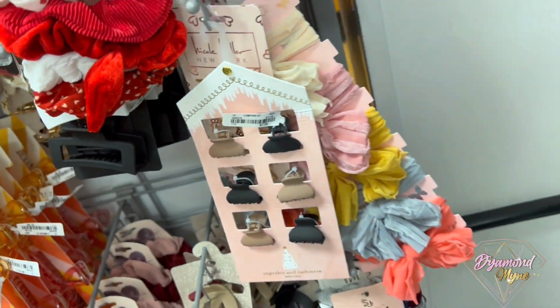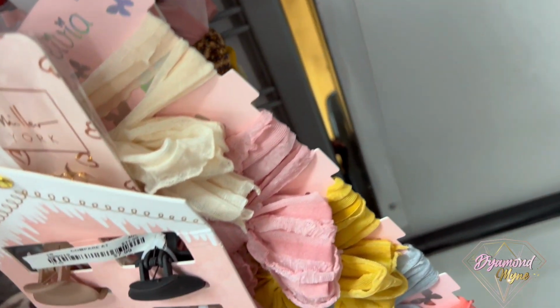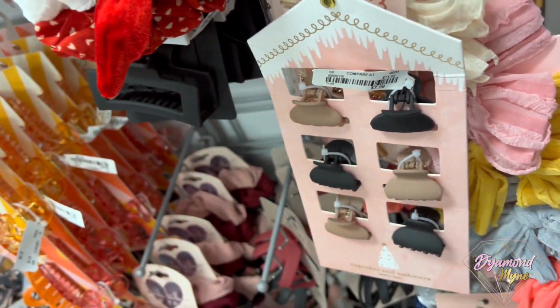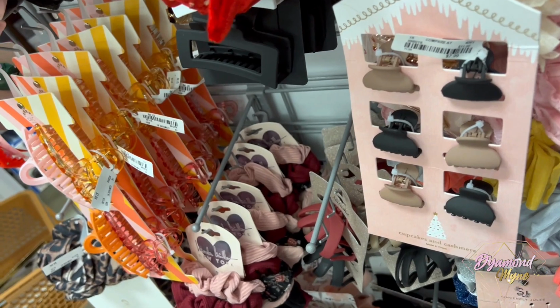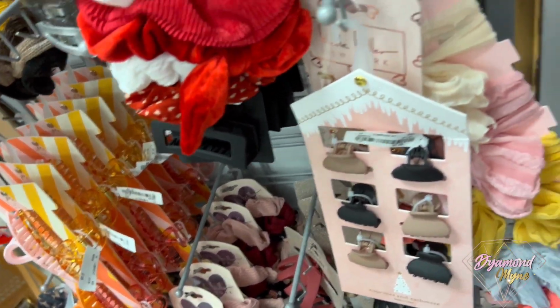Oh no, you're fine. Go ahead. Get lost when it comes to little hair accessories. She's like hair scrunchies or clips, you know, and I'm like, okay. And then I get on, I'm like, it's so much to choose from.